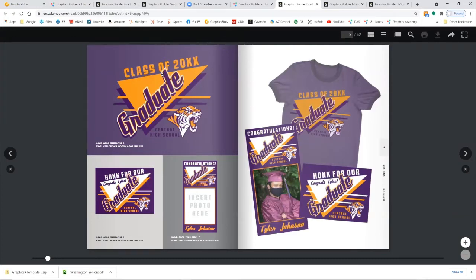This is a t-shirt graphic. So what do we have here? You have a set of products that are connected, a set of products that are part of a theme, part of a pack. So you can offer a pack. You can say, hey, we can do the t-shirt, and you can choose either the banner, which is a little bit more expensive, or the Coroplast, and boom, you're selling. So here's the cool thing about graduating classes.